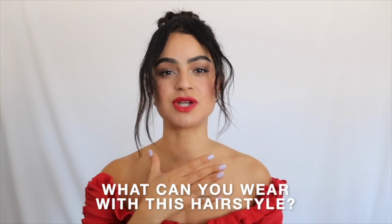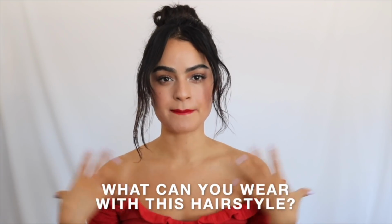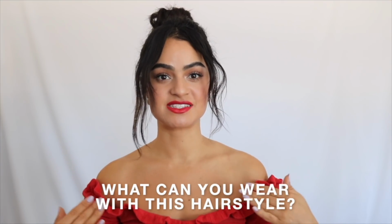I feel like if you have any dresses that really come up high, or you have a lot of volume going up top, this is a really nice hairstyle to complement that look.